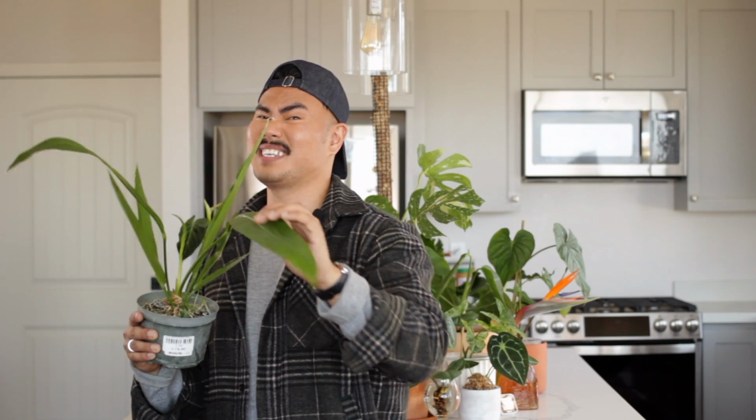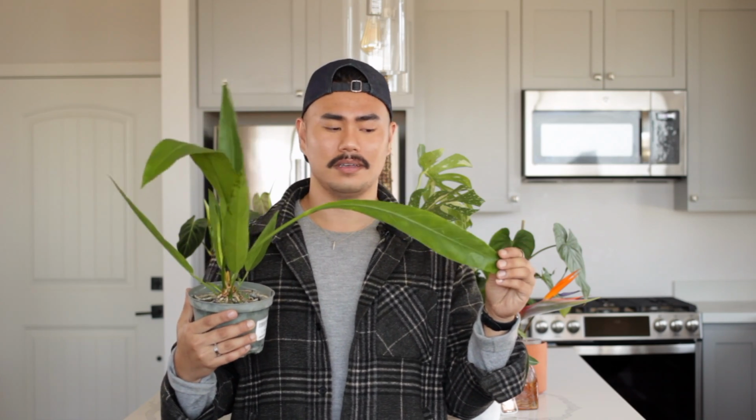But I'm obsessed and loving this plant, and I got her for a really great price. I got her for $78, and that's a steal. So when I saw this on the website, I was like, I have to have her. And so I did. And I'm obsessed with her. And because I got her, I was like, well, I can't just get one plant.